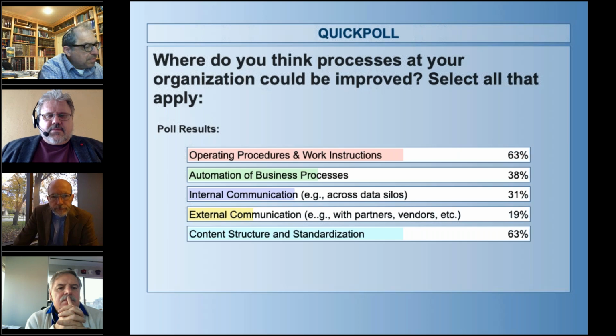So we have a tie. 63% indicate that operating procedures and work instructions, as well as content structure and standardization, are areas where there could be improvement. Similarly, automation of business processes and internal communication are vying for second place, and external communication, about 19% of you, shared that.